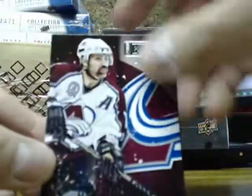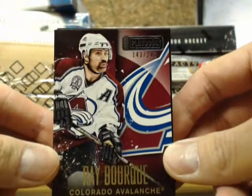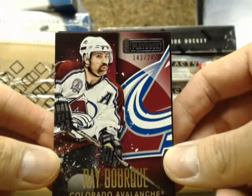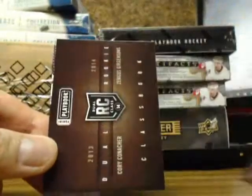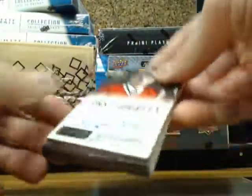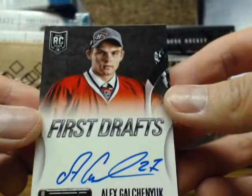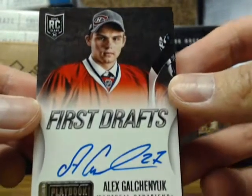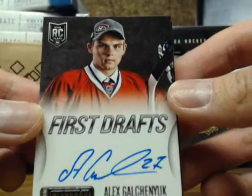Turn that around. Okay, so we start the break off with a base of Ray Bourque, number 143 of 249 for the Avalanche. And the next one is a booklet. Actually, we'll move our last card to the front, then we'll go to the booklet. We have a first drafts rookie auto of Alex Galchenyuk going out to the Montreal Canadiens, going out to Peter.